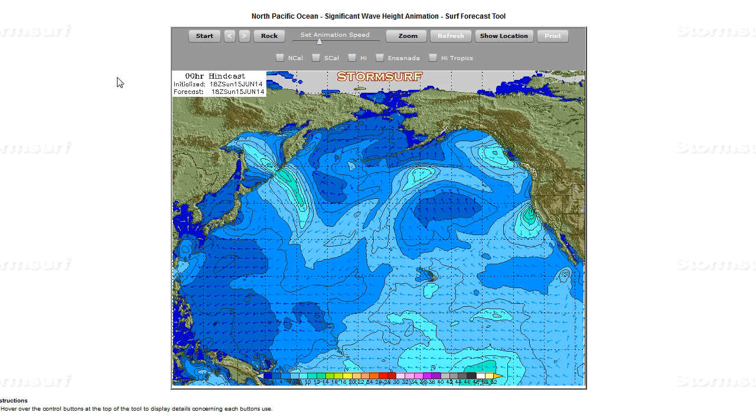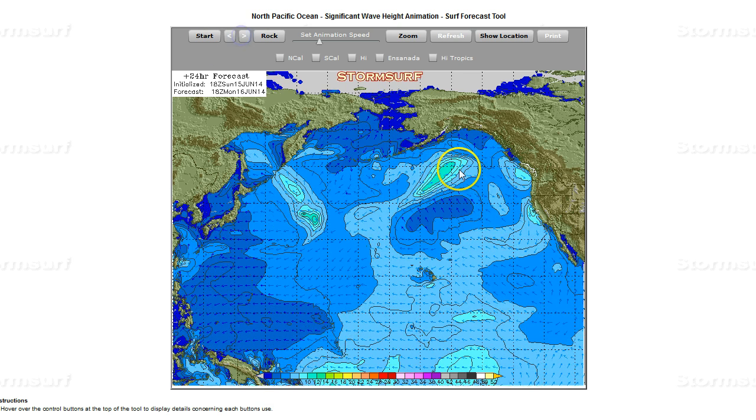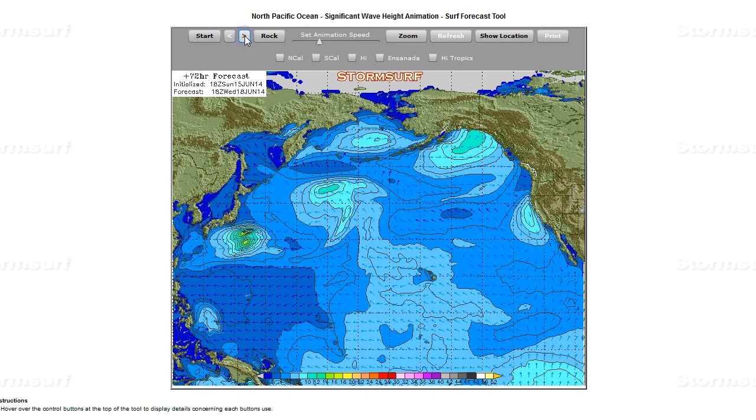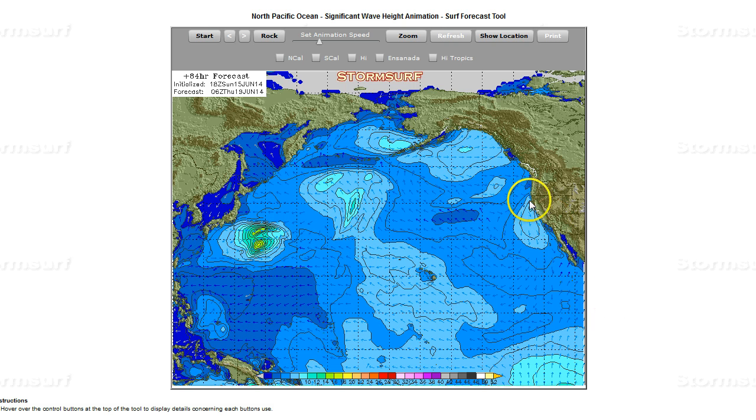First up, we'll take a look at significant wave heights for the North Pacific Ocean. We'll just put this in motion and roll through it. Basically, there's a little bit of wind swell off of Northern California generated by high pressure centered about here, causing a gradient along the coast. That results in north winds, results in wind swell. And there was some of that going on Sunday. But as we get into the week by about Wednesday or so, that starts fading out, and here we go. We're on late Wednesday and it's all but gone.